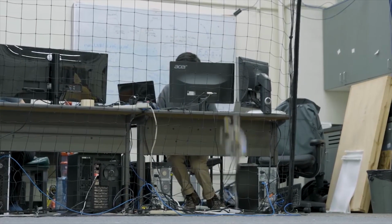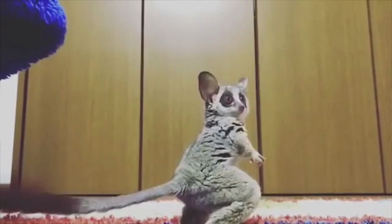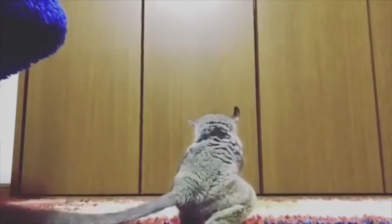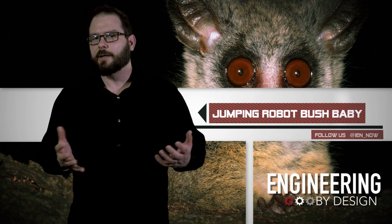The researchers also want to add arms, so it can grab onto objects after it jumps. Just like a little spider monkey. Well, actually like a little galago, or bush baby, which is what inspired the design. The team recently presented its work at the 2019 International Conference on Robotics and Automation in Montreal.